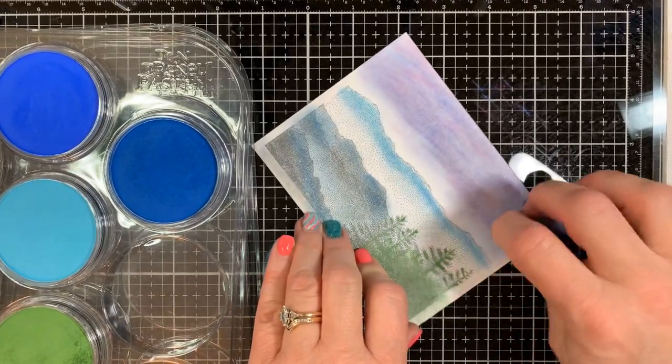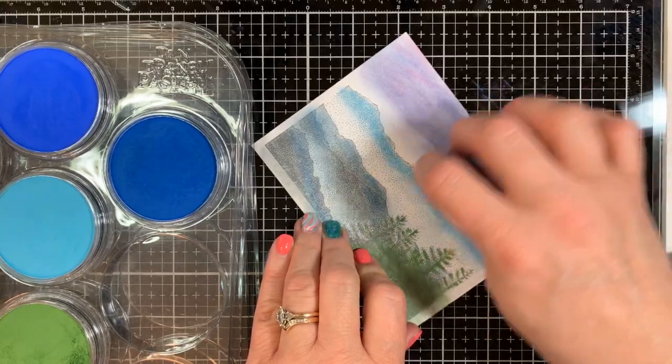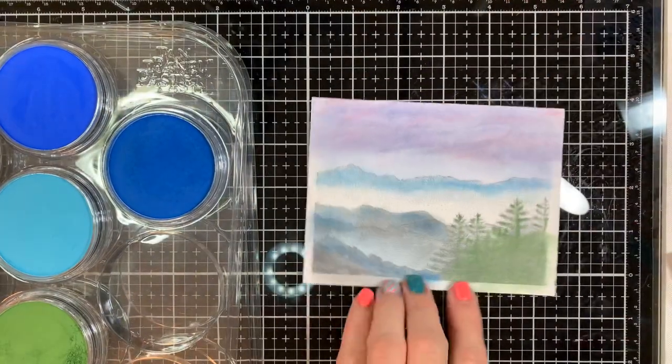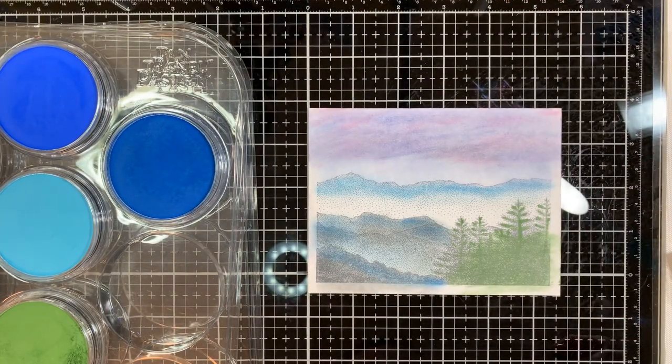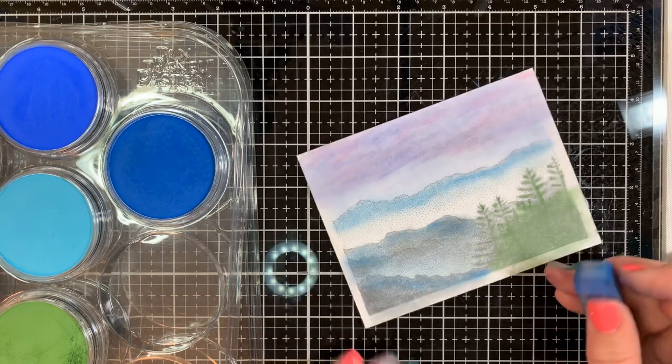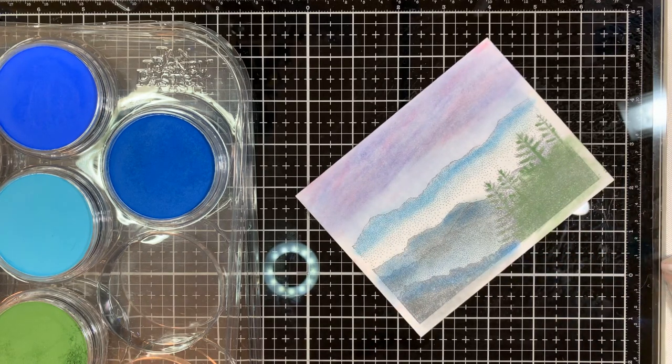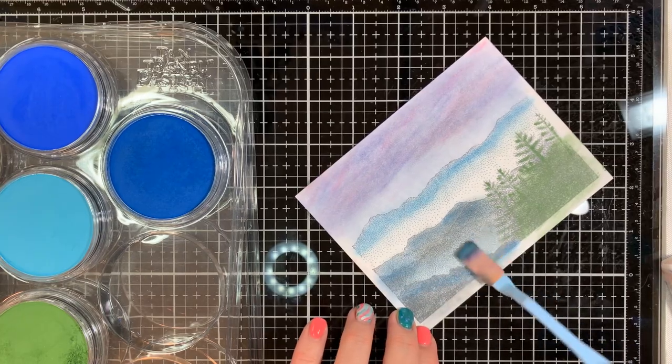Okay, so we know that the top of that mountain, I was using turquoise. I'm just going up with it. Up, up, up. Oh, my goodness, I love it. I think it looks so pretty, especially the sky. Let's see here. Do I need to do anything else to this? Well, take my blue and make sure I don't have too much color loaded on there. Just do a little bit more blending here.